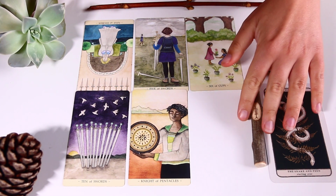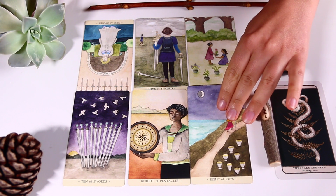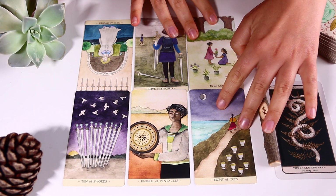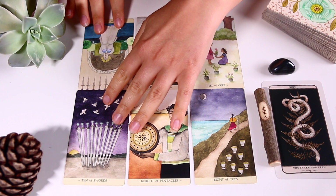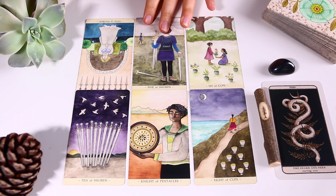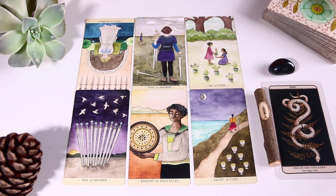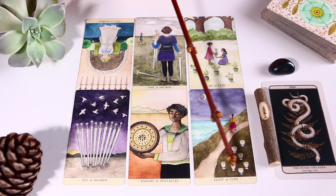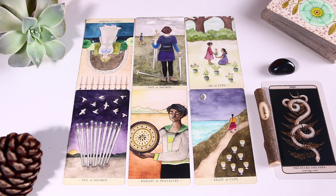The Six of Cups upright with the Eight of Cups. Yes. So I feel the spirits are urging you to let go of either a person, a situation, even an old version of yourself that is not serving you anymore. They are absolutely aware that it is one of the most difficult decisions to take, to simply walk away, especially if you've been putting so much love and effort into it, you've invested so much into it.